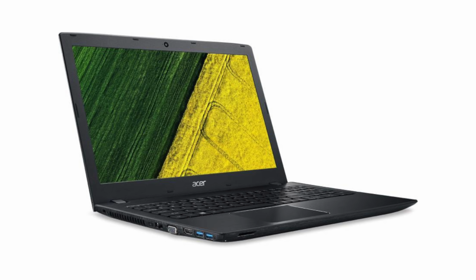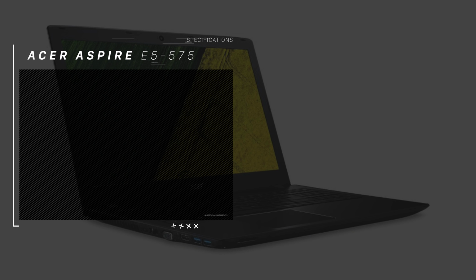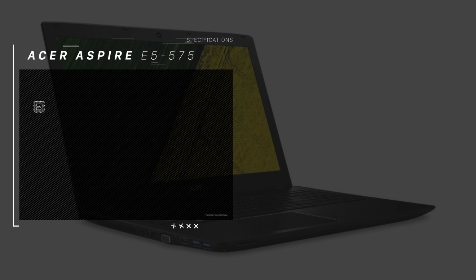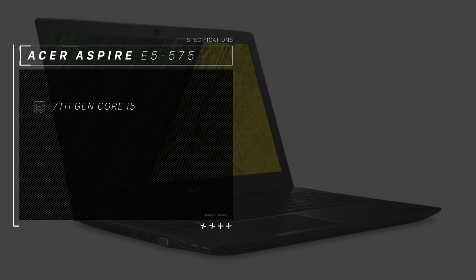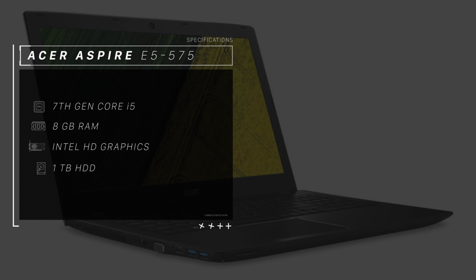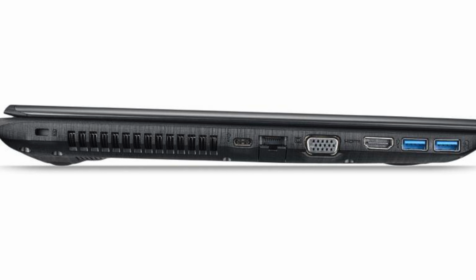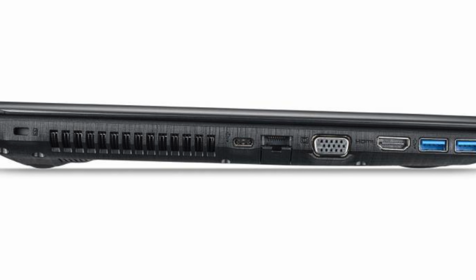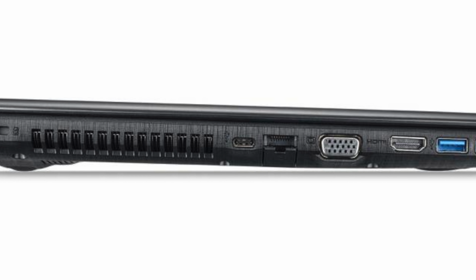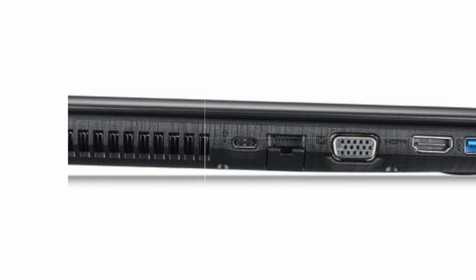My first recommendation is the Acer E5-575 laptop, which features a 15.6-inch display, Intel's 7th generation Core i5 chipset, has 8GB of RAM and 1TB of HDD storage. This is one laptop that really brings great specs for the price. Another thing I like about the Acer laptop is the fact that it features a USB-C port, which is great since USB-C is becoming the standard in smartphones too.